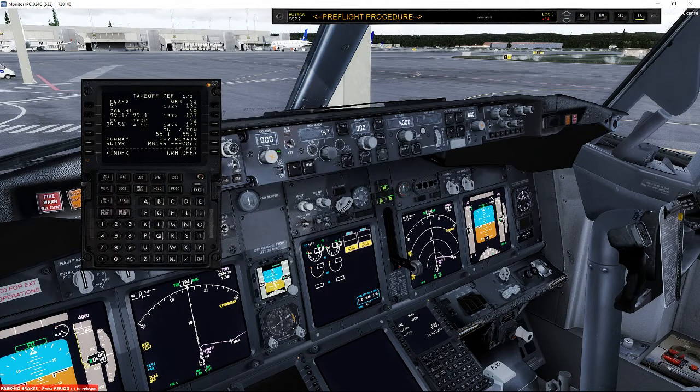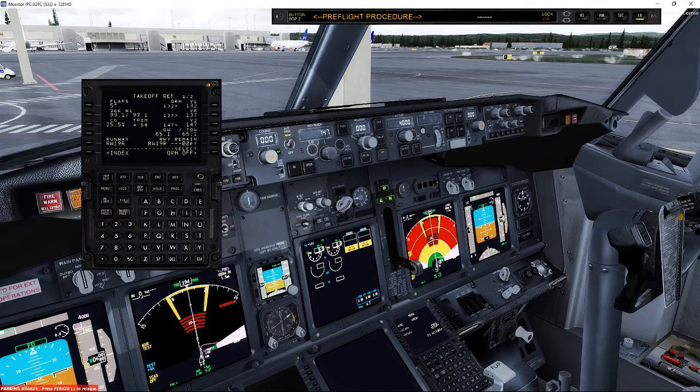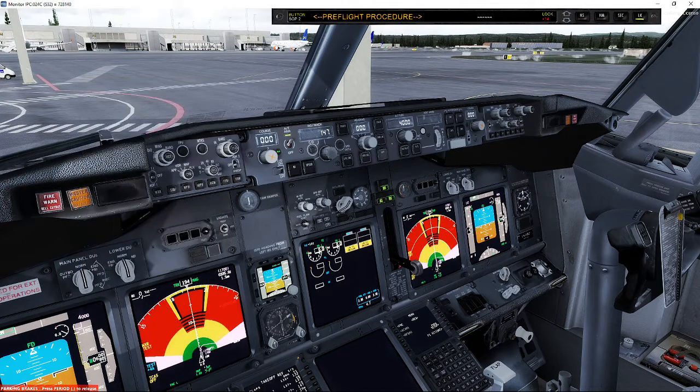Monitor radar display. Go around. Wind shear ahead.